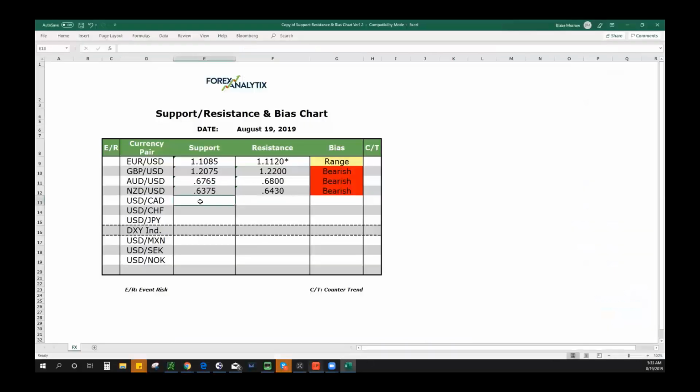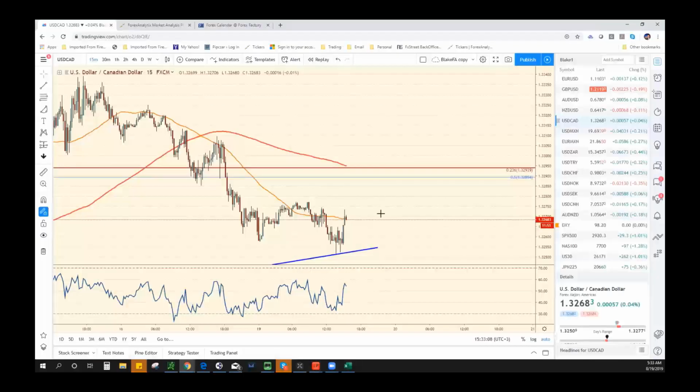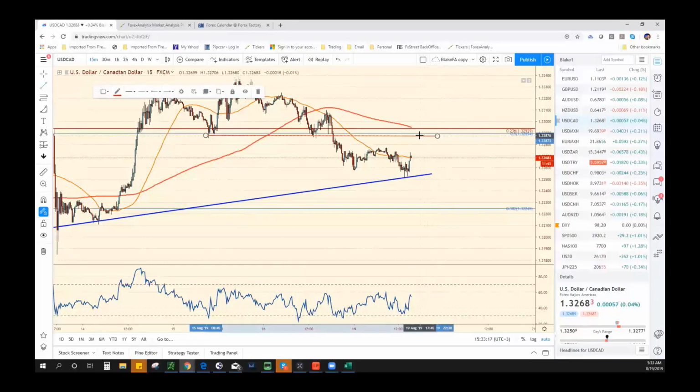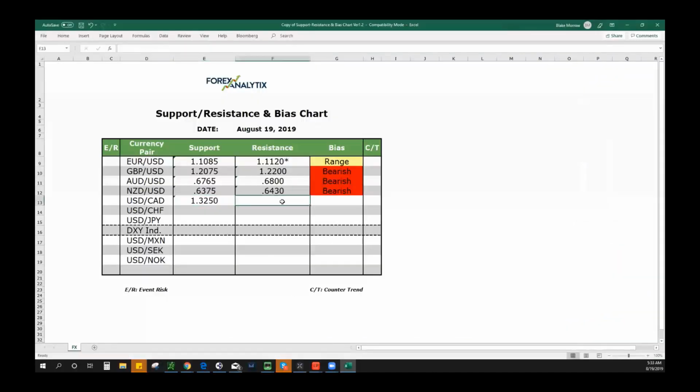All right, so 132.50. Okay, resistance for the dollar CAD probably up here intraday, say roughly 132.85, and it is range bound. There is nothing to do with the dollar Canadian. Nothing to do. But I want to show you guys something though, really quick.